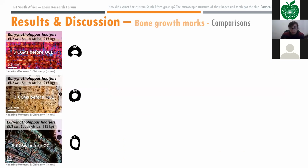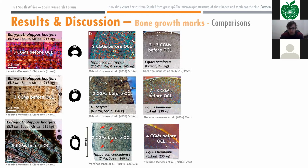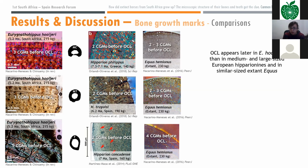As I briefly said before, we also analyzed the cyclical growth marks in these bones, and we could count up to three cyclical growth marks before the outer circumferential layer in the metacarpal and metatarsal, and five cyclical growth marks before the outer circumferential layer in the femur. Again, when we compare our results with previously published research, we found that the horse from Langebaanweg presents a higher number of growth marks before the appearance of this slow-growing bone in the external cortex. This means that the outer circumferential layer appears later.